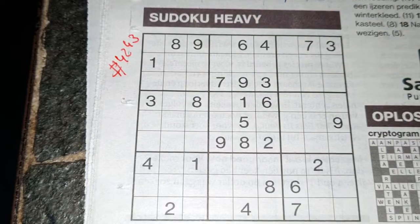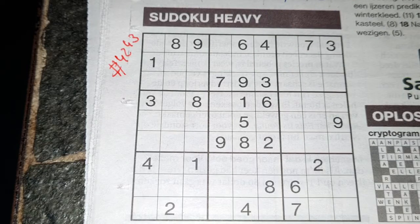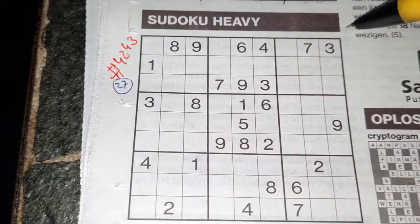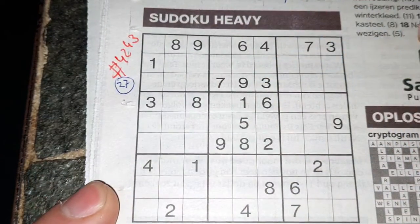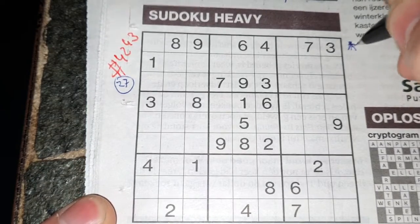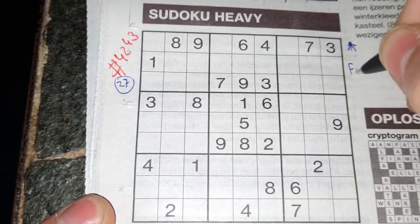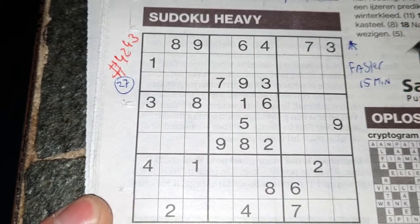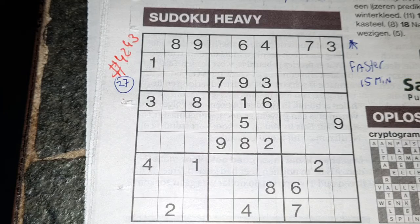4243. Okay, before I start, I always count the printed digits. Well, this one has 27 printed digits. If you compare with the 1 star, 2 stars, 3 stars, and the 4 stars Sudokus in additional, this will be a 1 star. For a 1 star puzzle, I need to be faster than 15 minutes. We will see. So let's get started.